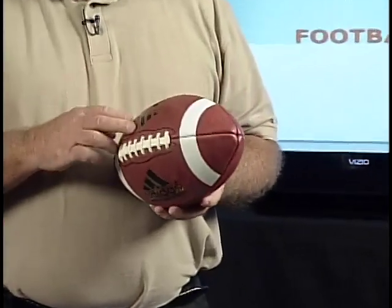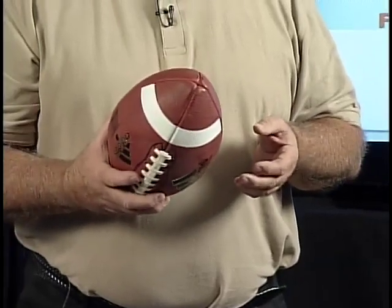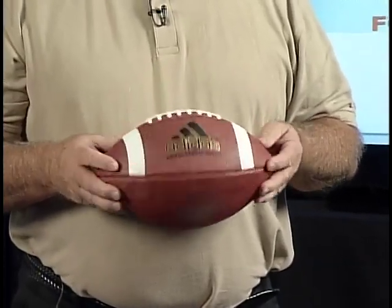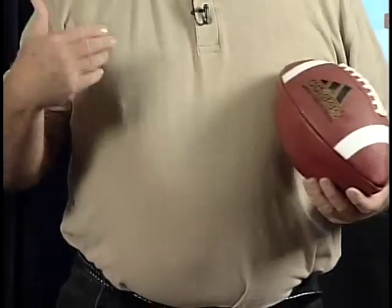I want to start with what you have to have in order to play this game: equipment. So the first thing that you would think of would be you got to have a football in order to play this game. Now these footballs cost anywhere probably from $55 to $75. And a high school football is a little bit different than an NFL football or a college football. And everything that we're going to talk about today will be about high school football. There's a lot of difference between NCAA football and high school football and NFL football.